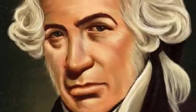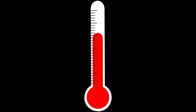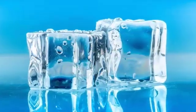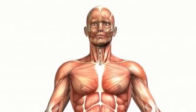First scale is the Fahrenheit scale. Founded by Gabriel Fahrenheit in 1714, the first person to use a mercury thermometer, the Fahrenheit scale was invented by taking the lowest point Gabriel could make at 0 and the human body's average temperature at 100. The scale was then finalized so that water freezes at 32 degrees and water boils at 212 degrees.